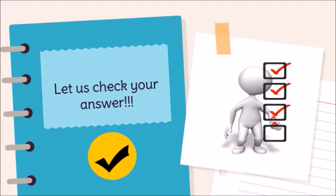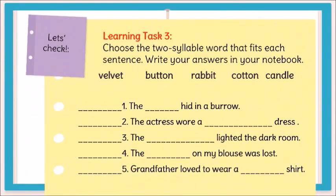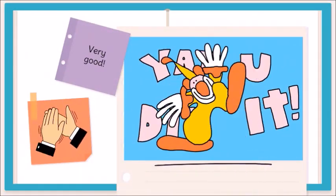Let us check. Now, let's check learning task 3. Number 1. The rabbit hid in a burrow. Number 2. The actress wore a velvet dress. Number 3. The candle lighted the dark room. Number 4. The button on my blouse was lost. Number 5. Grandfather loved to wear a cotton shirt. Did you get it right? Very good.